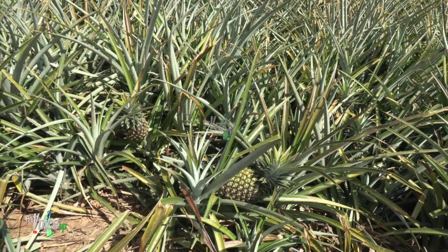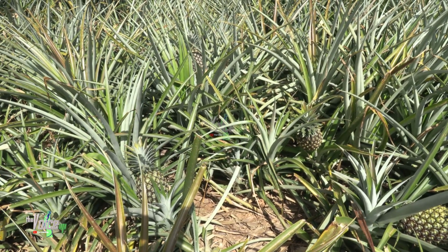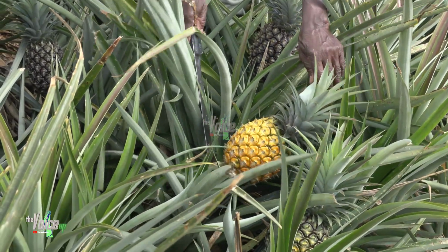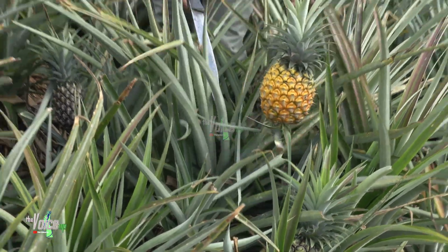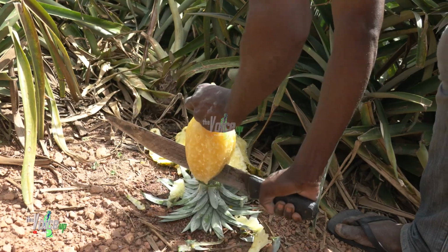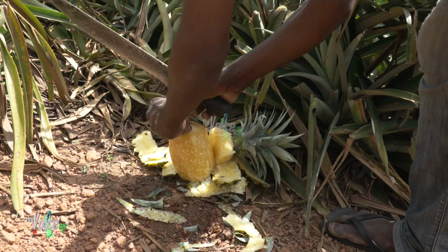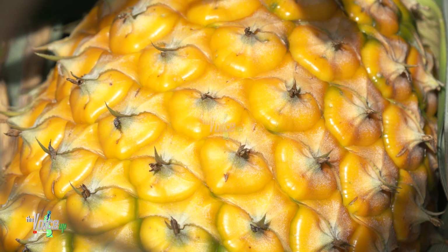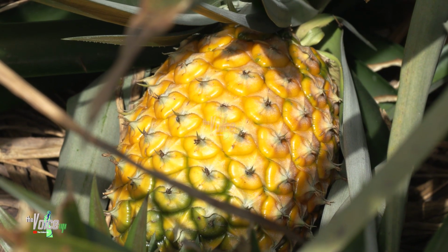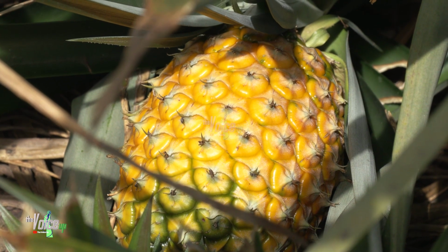First things first, let's get started with how to grow pineapples in Uganda. Pineapple farming is a lucrative venture, but it requires careful planning and execution. Here are the key steps you need to follow. Selecting the right variety. Choosing the right pineapple variety for Uganda's climate is crucial. Two popular choices are Queen Victoria and Smooth Cayenne due to their adaptability.